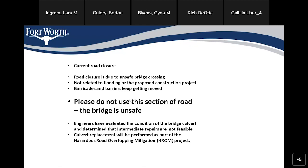To reiterate, please do not use this section of the road. The bridge is unsafe. Engineers have evaluated the condition of the bridge culvert and determined that doing intermediate repairs just to fix the existing culvert is not feasible. So what's going to happen is this culvert will be replaced with the construction of the hazardous road overtopping mitigation project.